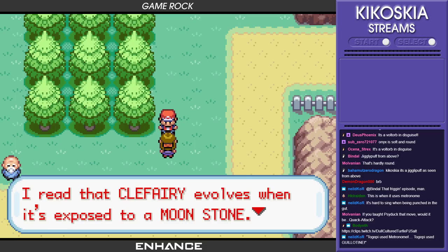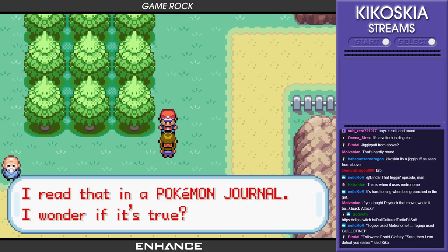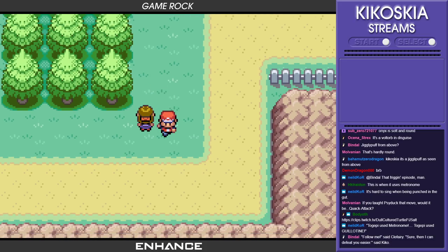I read that Clefairy evolves when it's exposed to a Moonstone. I read that in a Pokemon journal. I wonder if it's true. Nah, clearly it's not true.